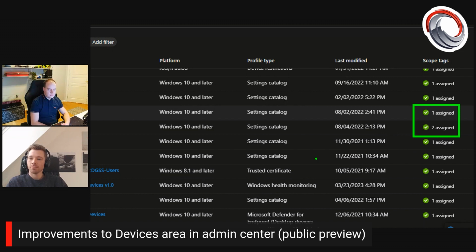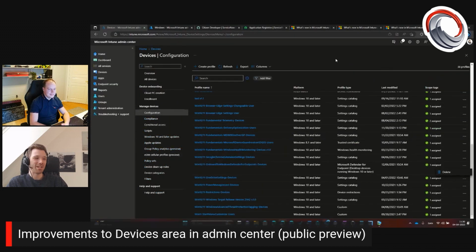And it has an icon. And it's green. Green's good. It would be interesting to see if there would ever be a red icon if you have no scope tags. I don't know how that works, but that's kind of funny.